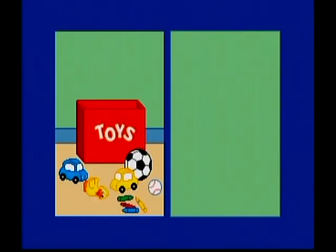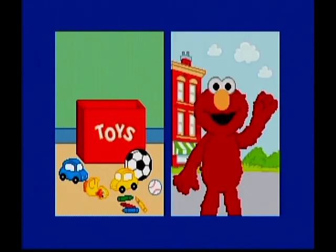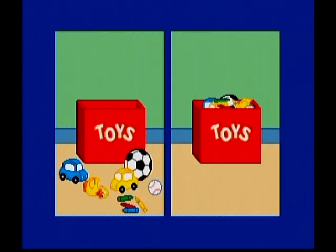Elmo's room is messy. Press the big orange button when you see a picture that shows the opposite of messy. Oops! Not that one. Try again. What is the opposite of messy? Excellent! Neat is the opposite of messy. Great job!